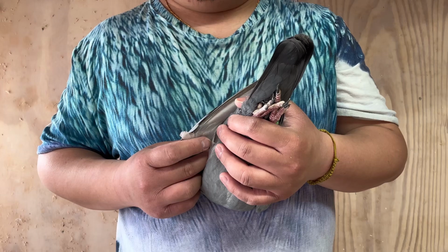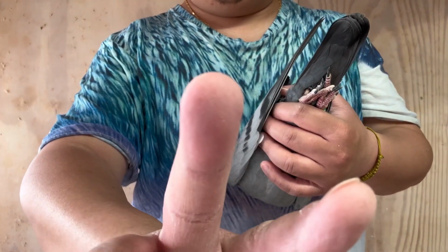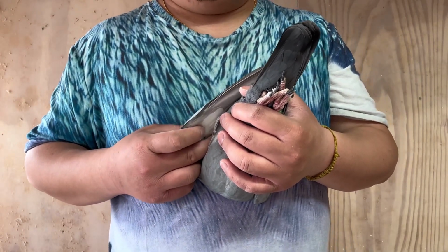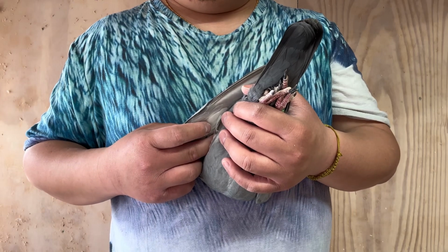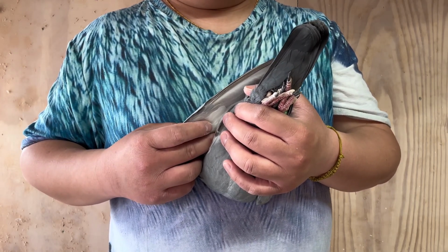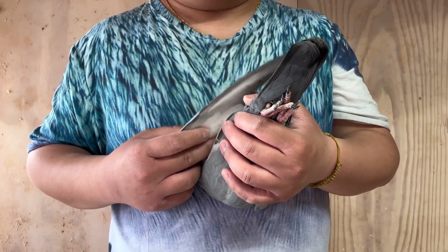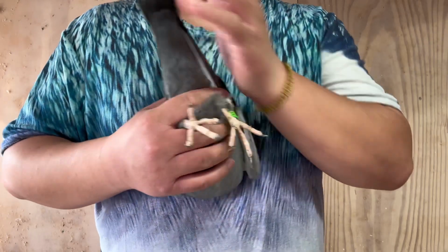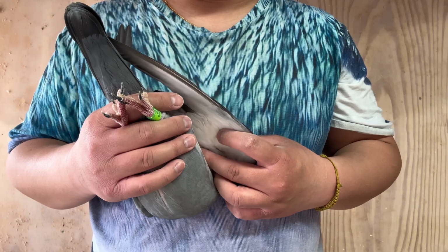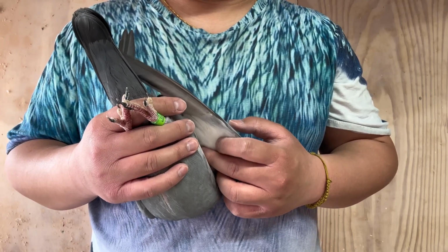Put your middle finger right into it. This one is snug. And my middle finger's about yay big, and it fits snug right on the forearm. The joint and the bone from the joint to the body is not long. Same side as well. I use my middle finger to stay consistent. Not long. It's perfect. It fits snug.